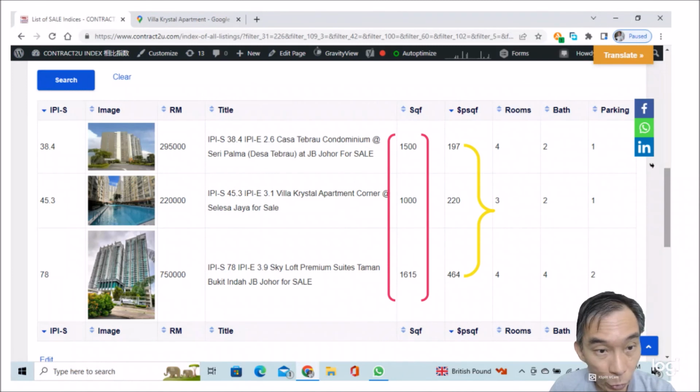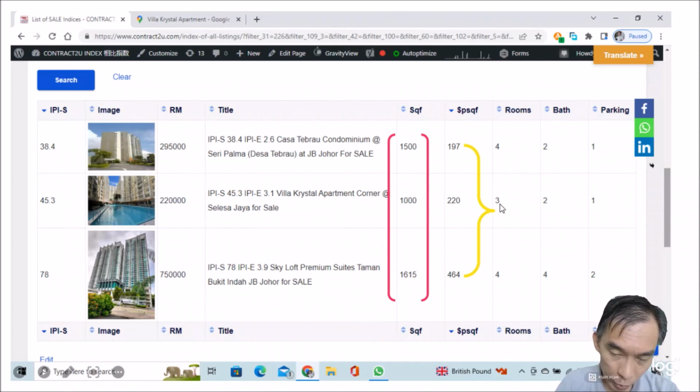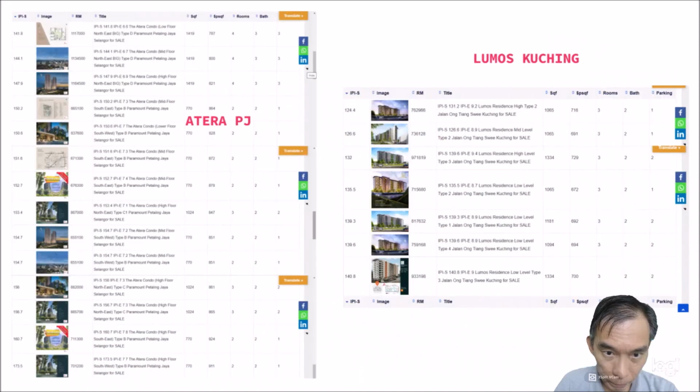And we have also compared the subsale in Johor, which has a lower IPI because of bigger space. You actually distinguish spending money on buying a smaller unit, although cheaper, but the value that you get is fewer rooms. We have also done the comparison for a big scale condominium in PJ, Terra, and also low density Lumos in Kuching.